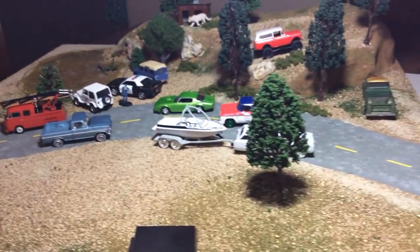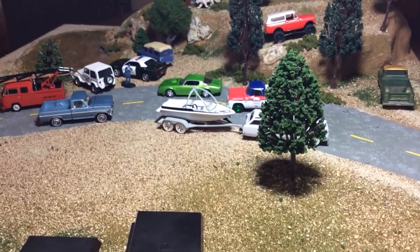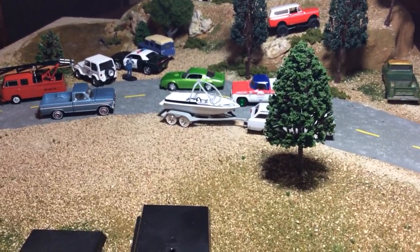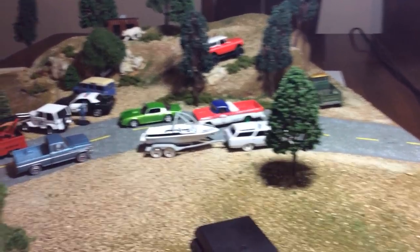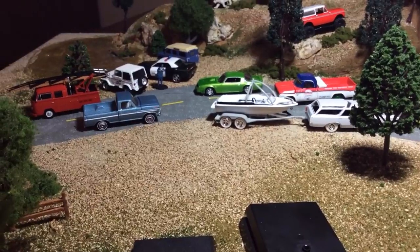And then I think I'm going to be on to the next diorama, which, if I do another one this size, is going to be more of an urban theme, just because it's going to be that car dealership. So I think rather than having natural terrain, it's going to be more of a paved street and parking lot.